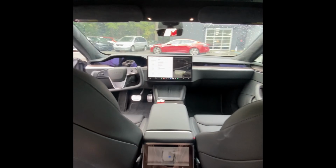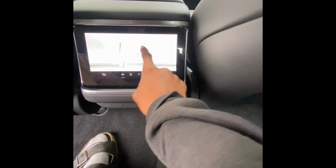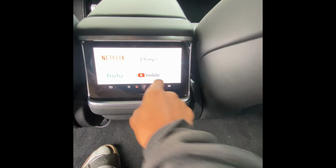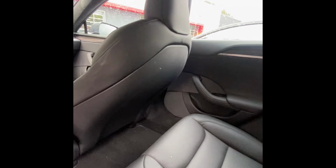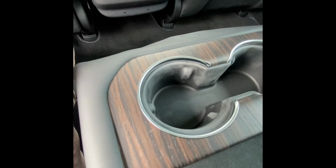So I'm in the back of it now. It's definitely comfortable. I've never been in the back seat. The middle one's supportive, but it might be in the way. Can't get over this big glass though. You got this right here. You can watch movies, YouTube. Then you got the wireless charging, guys.